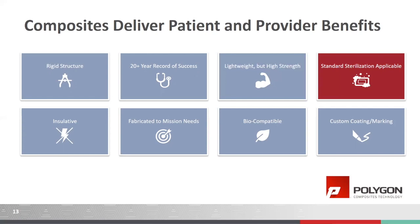Next, sterilization is an important part of the surgical procedure, so components are needed that can be used with standard techniques such as autoclave, ETO, and gamma. Thermoset composites are compatible with all of these techniques and therefore have the ability to be used in both single and multi-use devices.